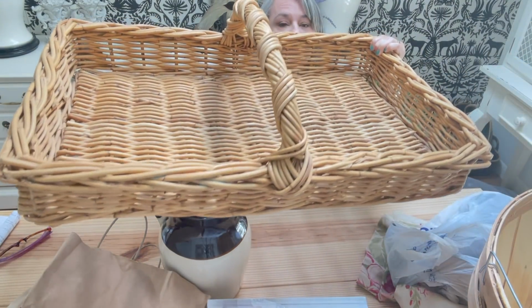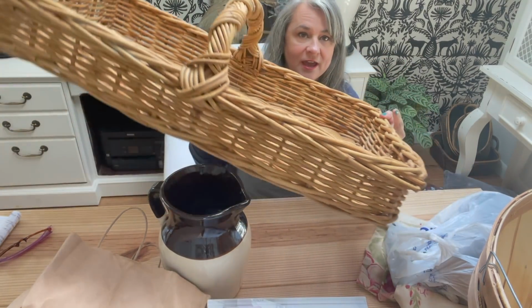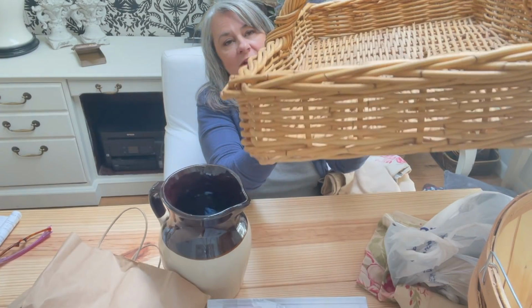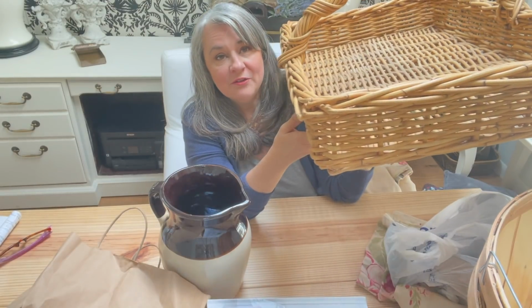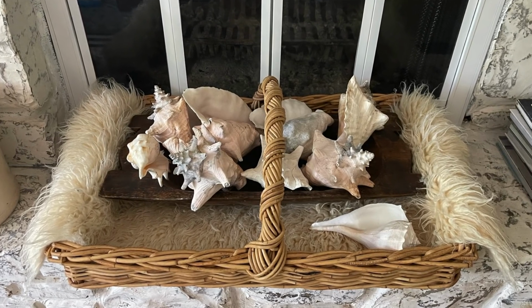You know me and my baskets. Well, look at this beauty. Isn't that gorgeous? And look how big it is. I just can't even tell you how big it is. And I've tried it on my dining table, and I've tried it on my coffee table, and it just fits beautifully everywhere. But right now I'm using it in front of my fireplace to hold my seashell arrangement there, and it's just a beautiful piece.